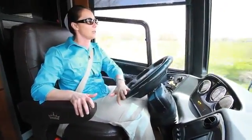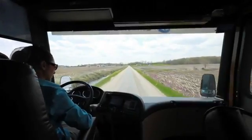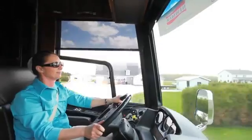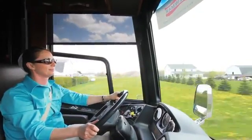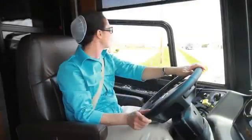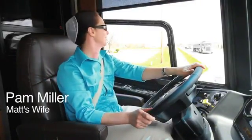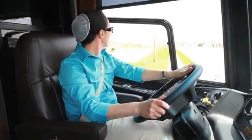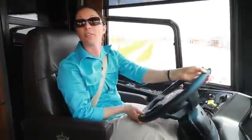And if there's a crosswind, after 20 to 30 seconds, it senses how you're fighting the crosswind, and it compensates for that, so you're no longer feeling the crosswind. If you get up to 65, 70 miles an hour, it's amazing. It is amazing. You just don't feel the wind like you do in the other units that don't have the Comfort Drive.